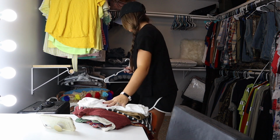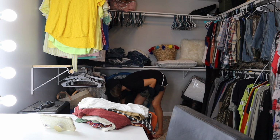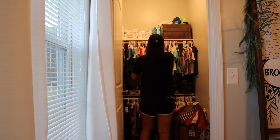I am just hanging up all of my new fall clothes that I've gotten recently. If you guys want to check out my Target fall haul for me and Brooks, I will have that link down below as well. But now I'm taking all of his clothes into his closet and just hanging them all up.